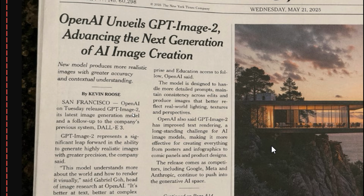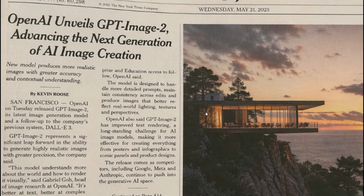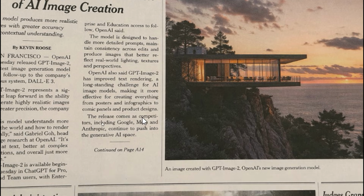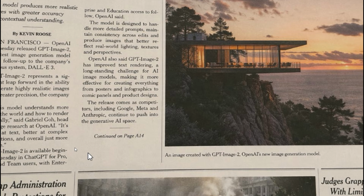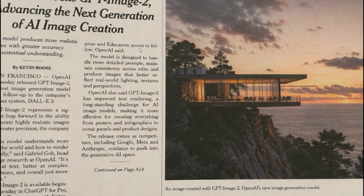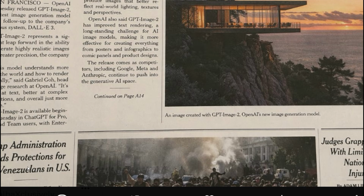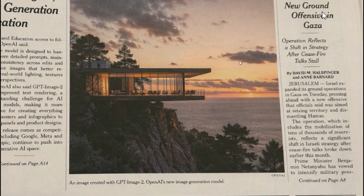So this is generated by GPT Image 2 possibly, but the thing is right now we have GPT Image 4.0, which is their current model in use. Let's take a random line from here. OpenAI also said GPT Image 2 has improved text rendering, a long-standing challenge for AI image models. We don't have any official releases about anything yet. This image was, like I said, generated with ChatGPT. Then it says something about Trump. Then there's also mention of Gaza, like you see over here.